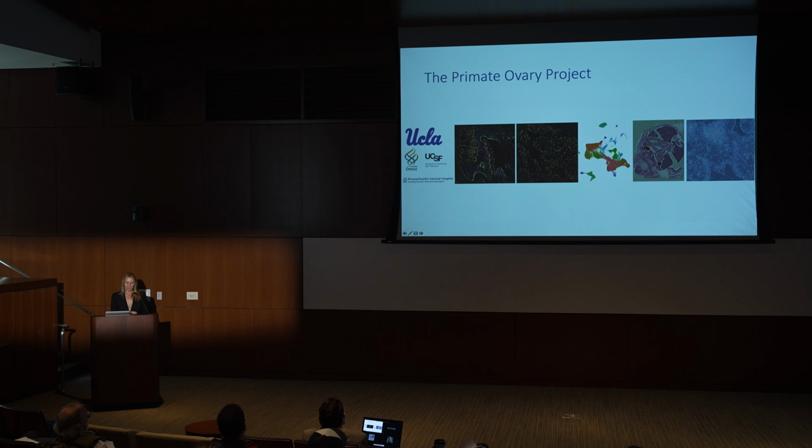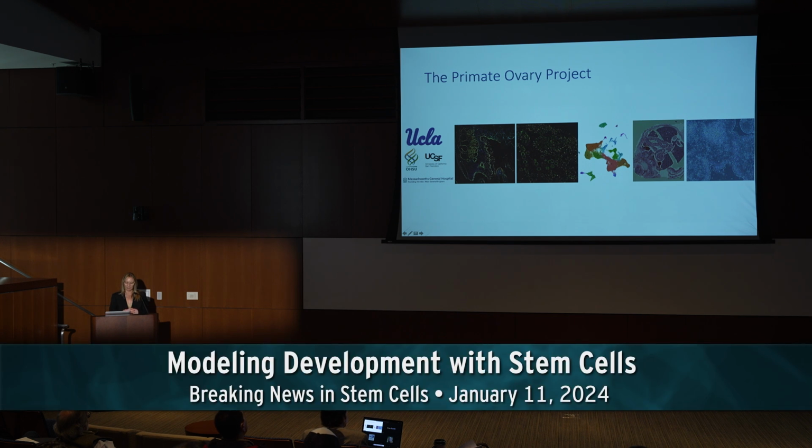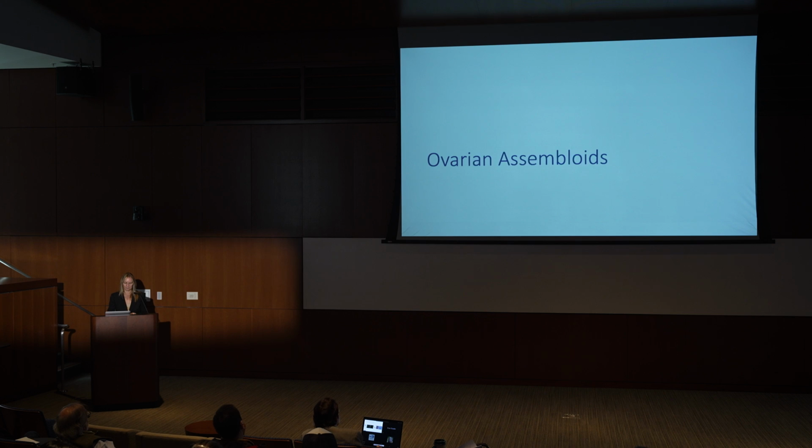Because this is a very precious resource that will be made available without restrictions to the scientific community, we're doing a lot of single-cell RNA-seq that people can use in their projects, a lot of spatial transcriptomics, and we're also making pluripotent stem cells from the rhesus as well, to be able to differentiate these organs in the primate.